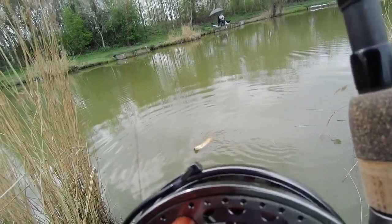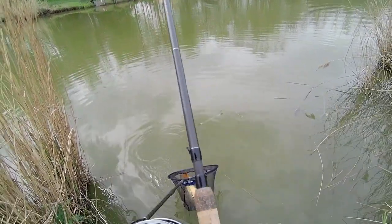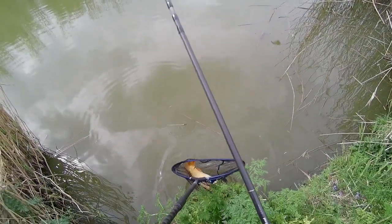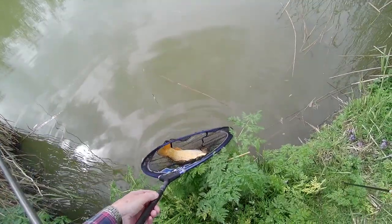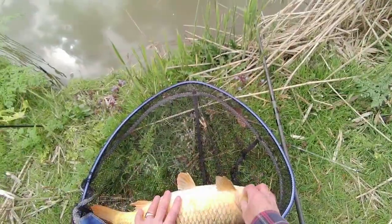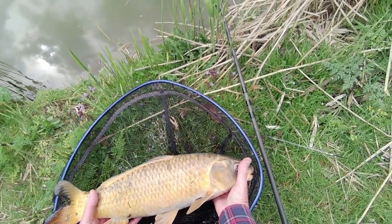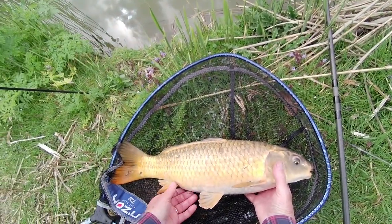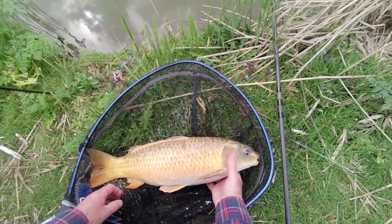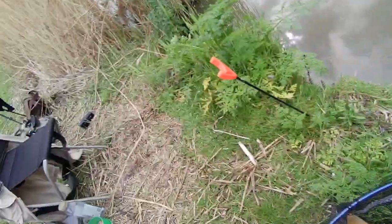Yeah, fairly hooked in the mouth. Yeah, I definitely should have brought my bigger landing net today. Still there. Okay. Oh, that's quite a nice fish, isn't it? I won't mess about holding it up. I'm bound to drop it. I think you can see it pretty well there. Alright, we'll just give you a rest and we'll perhaps just see what you weigh.